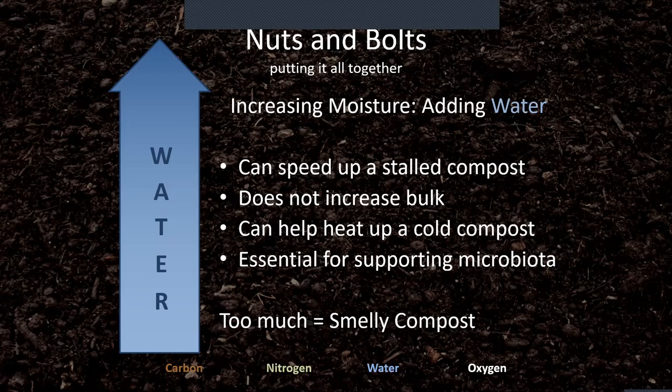We're talking about adding moisture to the compost pile. If you have a good amount of nitrogenous material in your compost and you have enough carbon material in there also, and you think everything is right, just check it out. Get your hand in there. Is it dry and crumbly? Shouldn't be. Add some water.